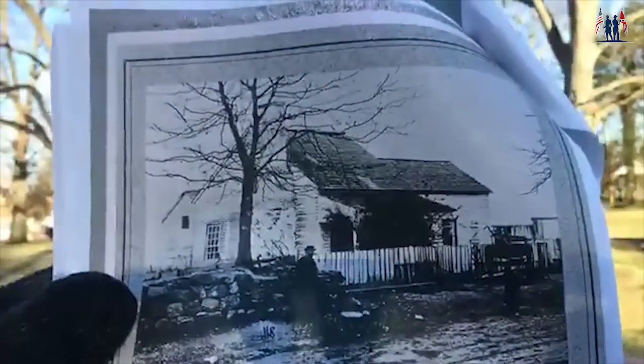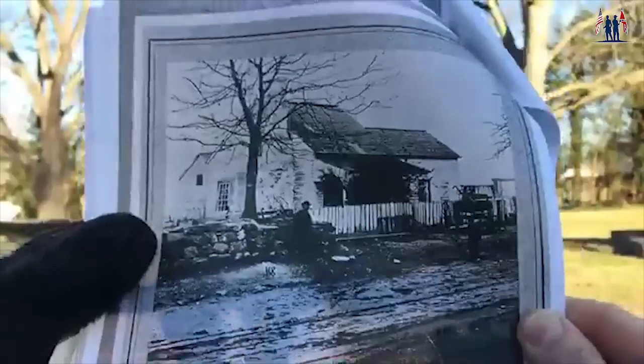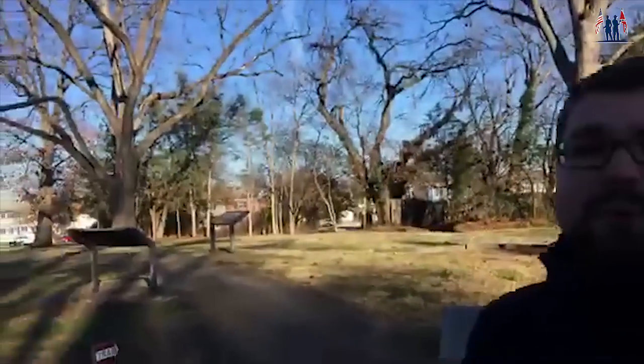She's what we might call a lady of ill repute prior to the war. She was running an illegal bar out of her home. There is a story that the White House down below was running an illegal brothel. That's a story. I haven't seen any substantiation to those rumors.